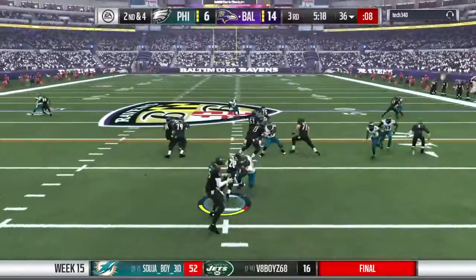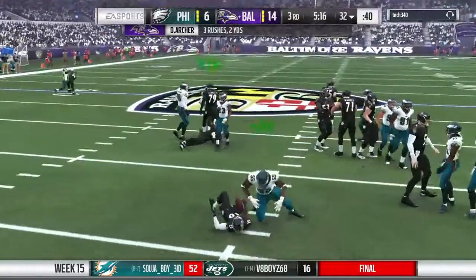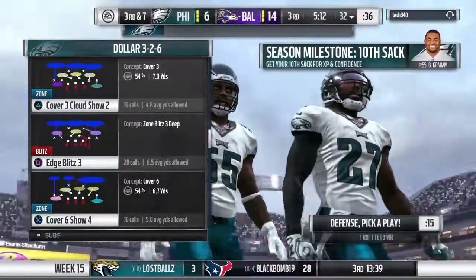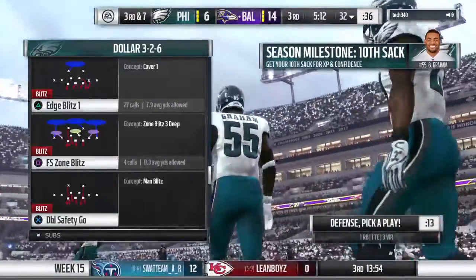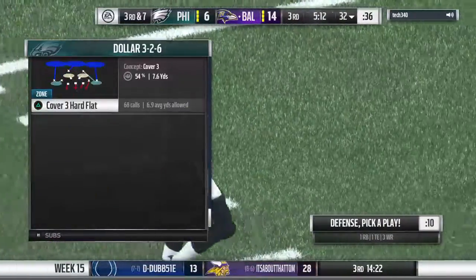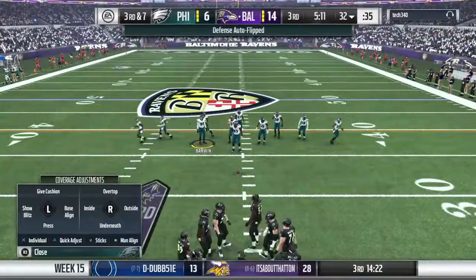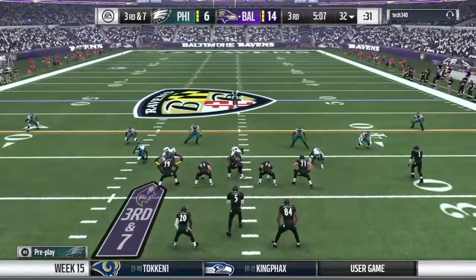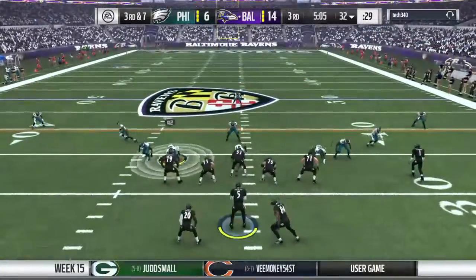They'll run it now out of the gun. And he'll lose yardage. Brought down at the 32. So he loses 3 yards there. Now 3rd down. Well, on that play, the expression, don't blink, you might miss something, certainly applied. That was fast. Defense diagnosed the play, and it was over in a heartbeat.